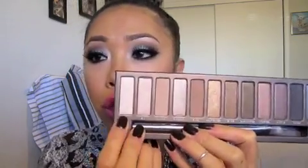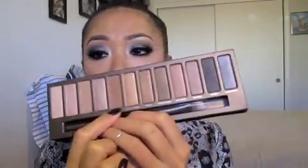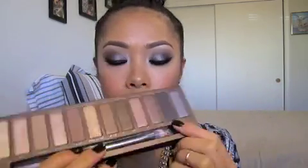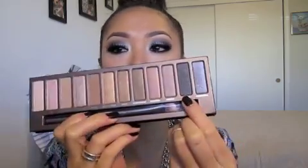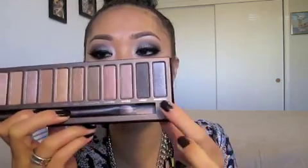Oh, I want to tell you what I'm wearing on my eyes. I know you guys are gonna ask. I'm actually using the Urban Decay Original Naked Palette. I have Virgin in my brow highlight, Naked in my mid-tone, Buck in my crease, and then I have Creep in my outer corners and a little into the crease, and then I have Gunmetal on my lid.